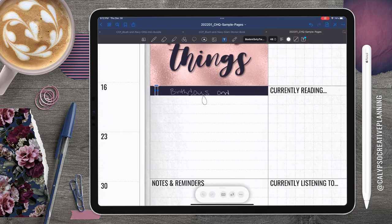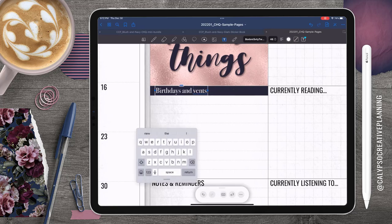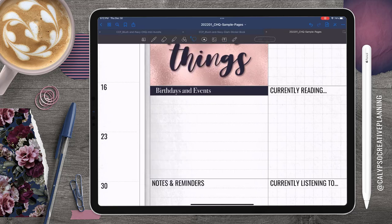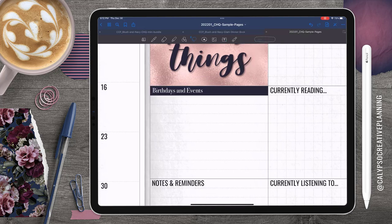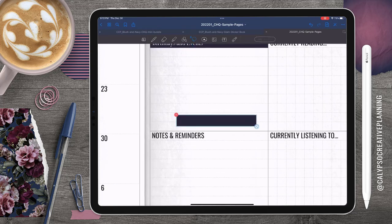But this is just a fun way to add some more personality to these types of layouts and to pull in whatever colors you're using. So you just add a colored box and put your text over it. And once I get the look that I want, I change the font size a little bit. Once it's done, you just copy it and then you can just change the note.